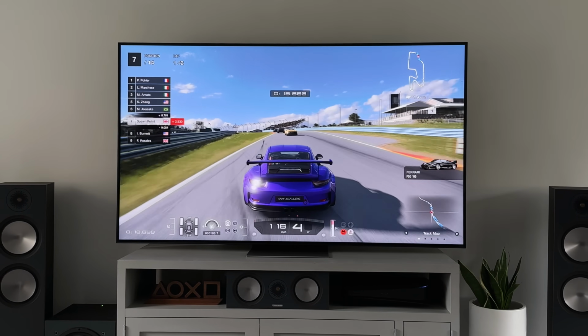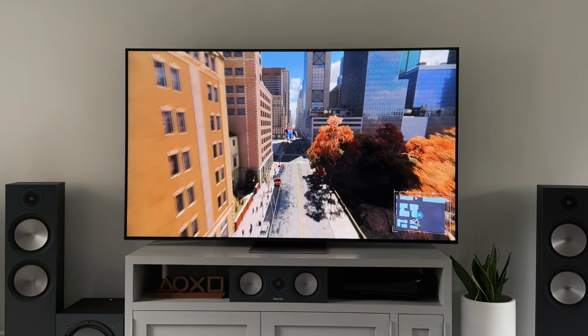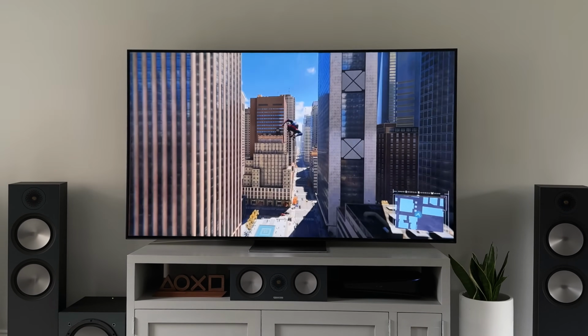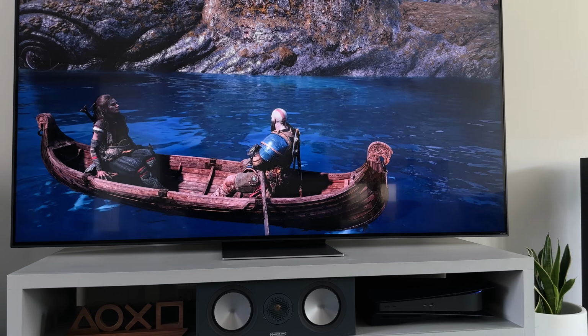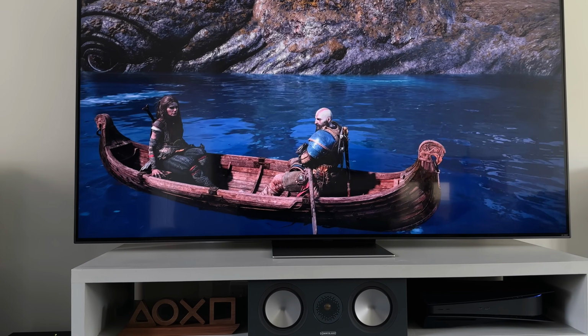So playing games like GT7 where it's pretty fast paced as you're driving around the track, or even in Spider-Man where you're swinging through New York City, there is no lag or dropped frames at all. The same goes for story-driven games that don't necessarily need to be running at a high frame rate, but you just want to make sure it's running as buttery smooth as possible. Well, this handles it really well.